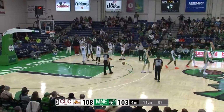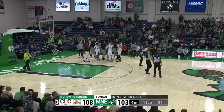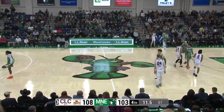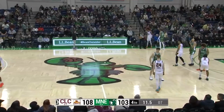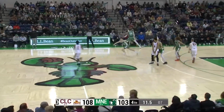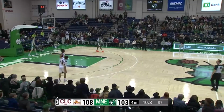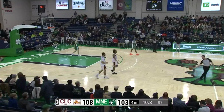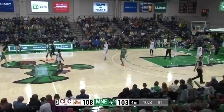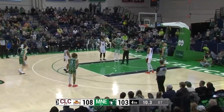I've seen crazier finishes. Cleveland just played unbelievable, no fouls, perimeter defense. Peterson wanted to shoot the ball 2 different times. Need a steal. Some type of a tip. And Cooper is immediately fouled by Peterson. That'll be his 3rd. Drew Peterson, 26 points, 12 boards, and 6 assists.